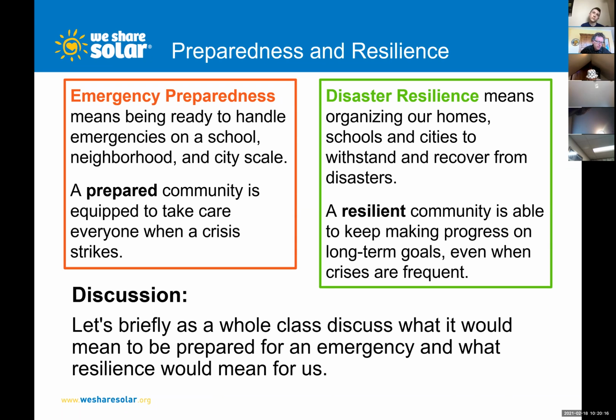Good points. Maybe like an emergency route or something. An emergency what? Did you say an emergency kit? An emergency route. Oh, route. Yeah, I just missed the word route. So yeah, to know how you're going to get away from where you live.